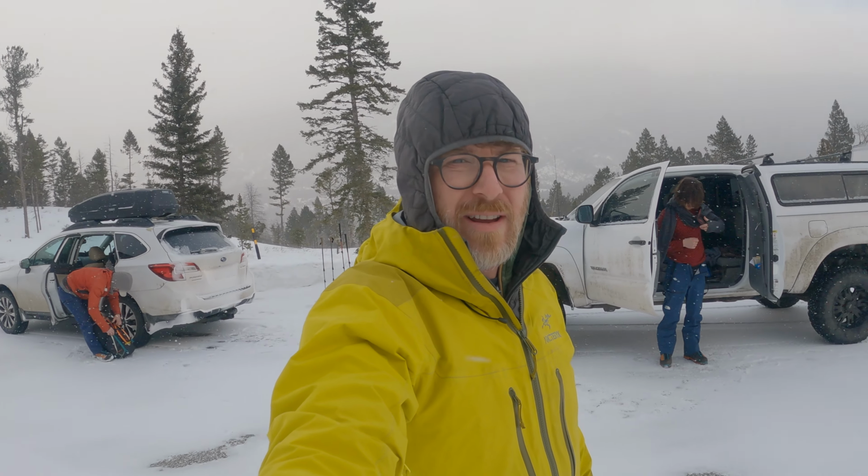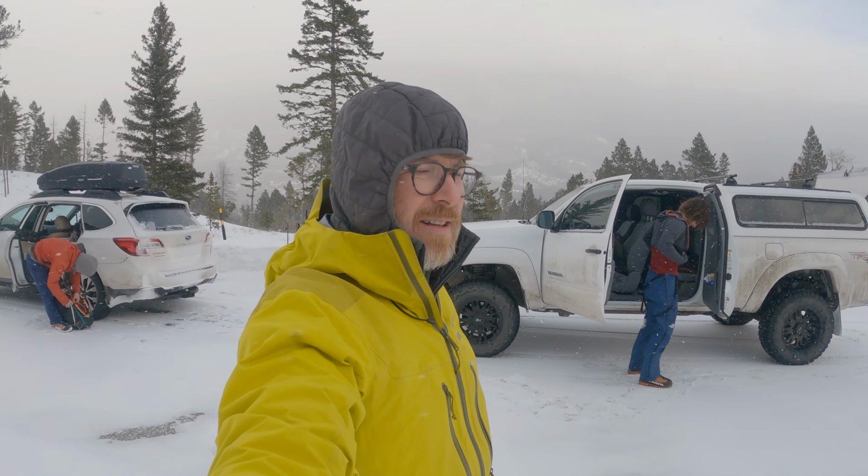All right, I'm here with Brandon and Ian, and we're at the Clark's Fork of the Yellowstone, about to hike in to go climb an ice route called Leaning Tree.